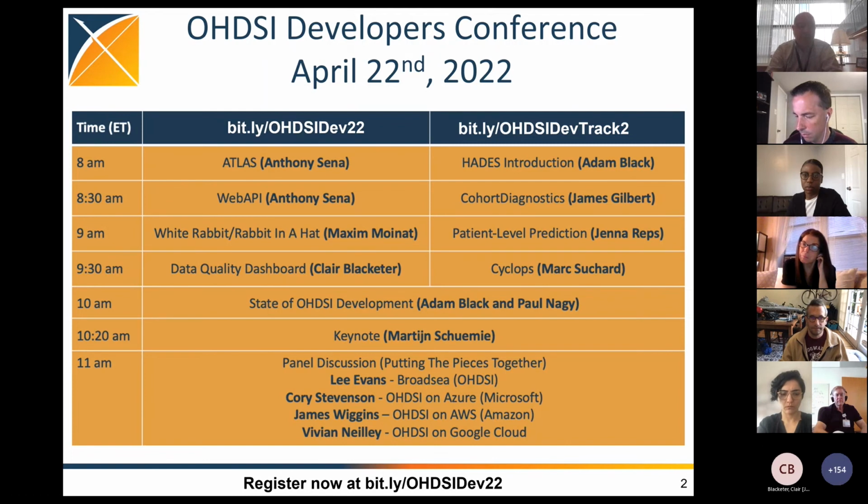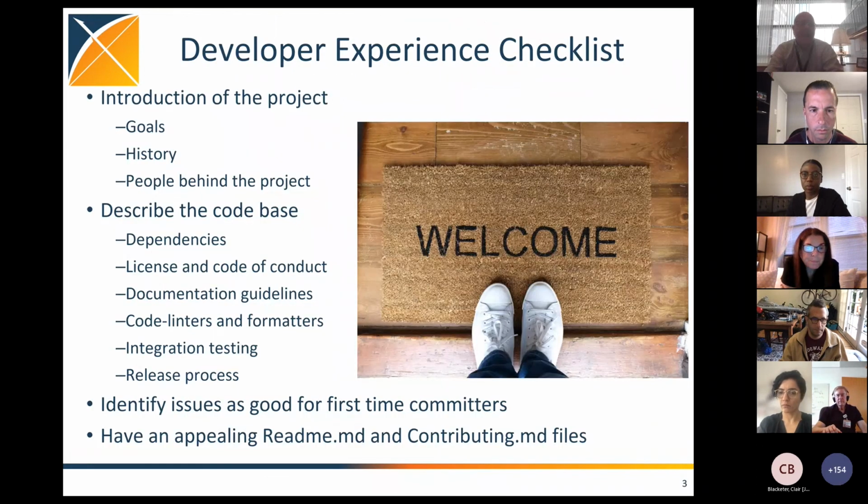So please register now for our Odyssey Developers Conference this Friday. And if you want to see what are some of the templates we're looking at, what we're going to be sharing on Friday is this developer experience checklist. How do we help you understand the goals of the project, understand the code that we're developing, and identify issues that are good for first-time commitments, and really try to help communicate how to get more involved in our project. So please join us on Friday.